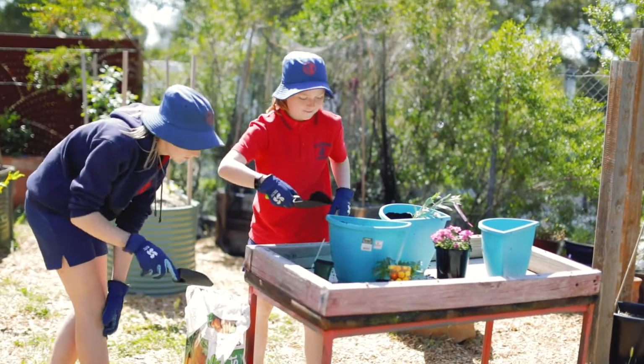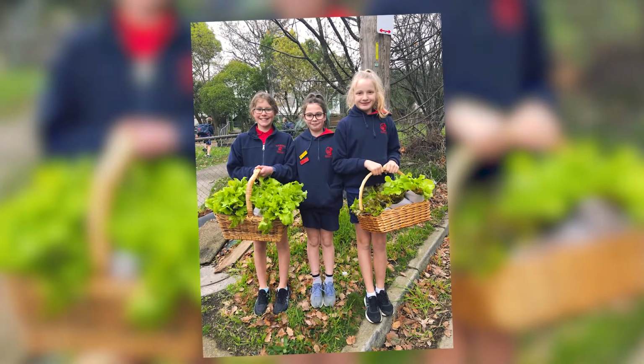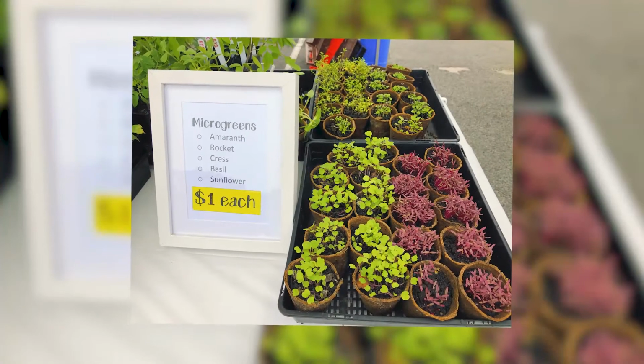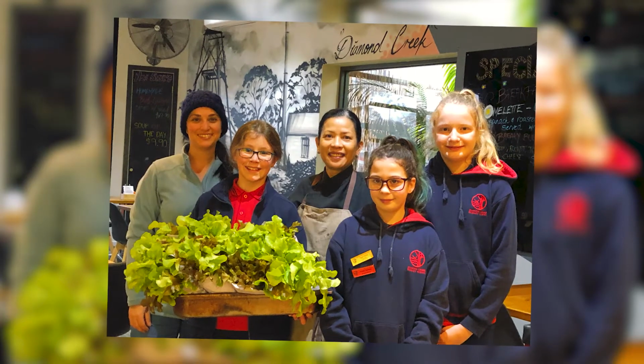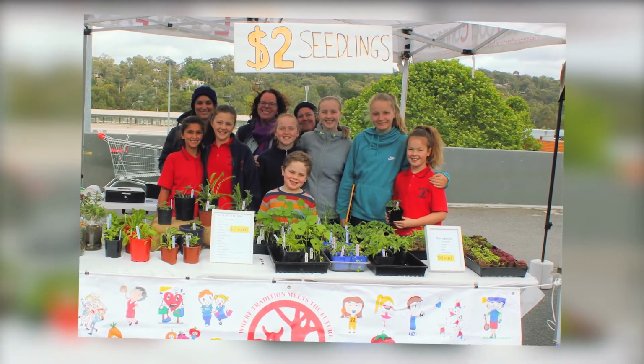The learning experiences we've been able to offer so far are more gardening activities at lunchtime, holding regular market stalls at school. We've sold produce to a local cafe in Diamond Creek. We've held a cooking class and we've held a large stall at the Eltham Farmers Market, which was really successful.